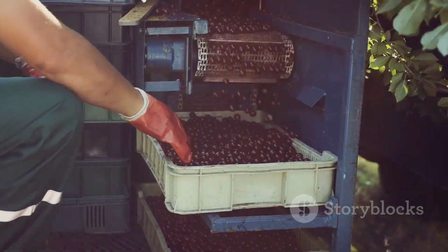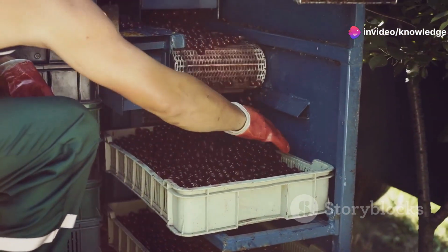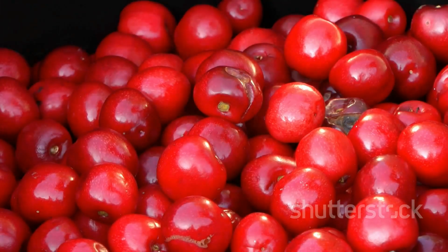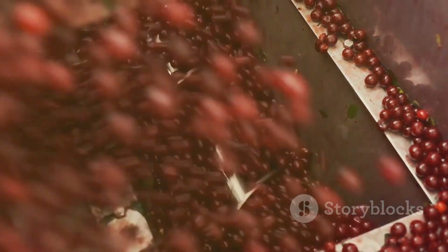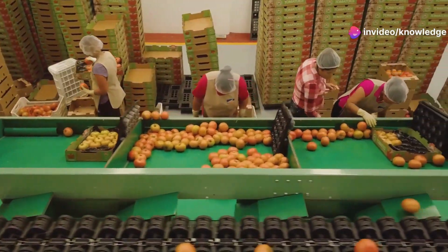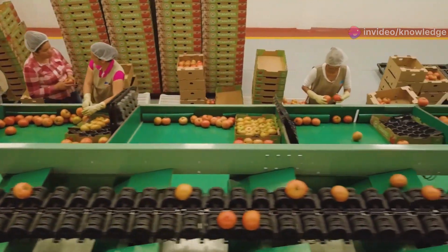Section 4. Freshness on the move, packaging, and transporting nature's candy. In this section, we delve into the meticulous process of ensuring that these delightful fruits reach you in the best possible condition. Now that we have our perfectly sorted cherries, it's time to get them ready for their journey to our kitchens. This journey is a carefully orchestrated process that begins right after the cherries are harvested and sorted.